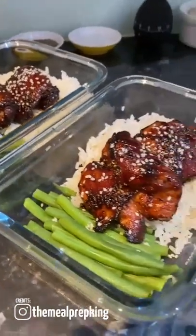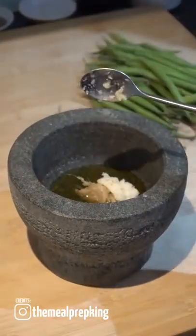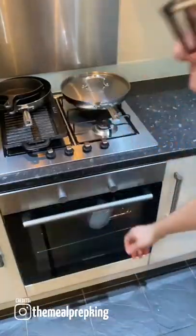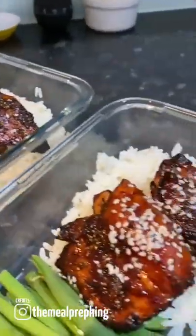How to make honey soy garlic chicken. For the marinade, you will need olive oil, honey, ginger, garlic, soy sauce, salt and pepper. Coat 6 chicken thighs evenly and add to the oven at 180 degrees for 45 minutes. Serve with rice and green beans, top with sesame seeds, job done.